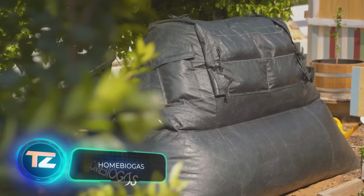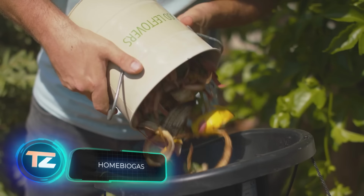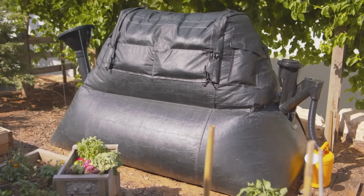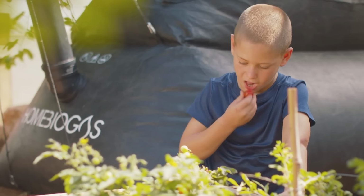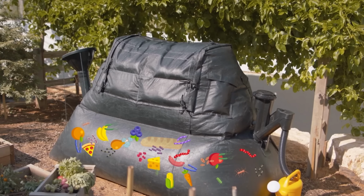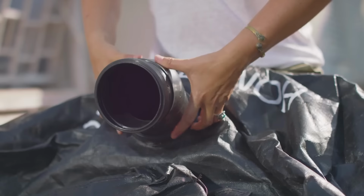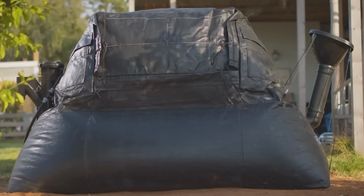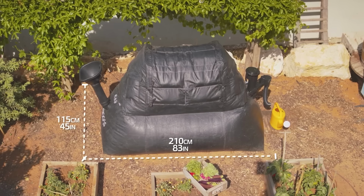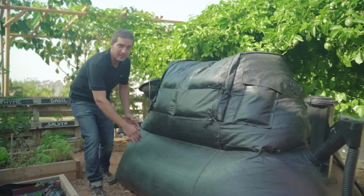Some people view household waste as a problem, while others see it as a potential income source. Why not, for instance, extract something valuable from our waste? The Israeli team at HomeBiogas offers a system that does just that. It's an inflatable tank where you load your waste to produce gas and liquid fertilizer. The system also keeps insects away and prevents unpleasant odors.